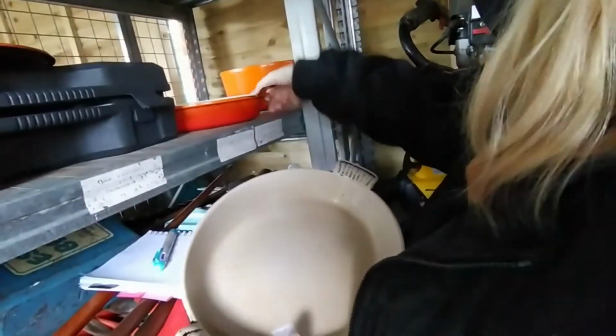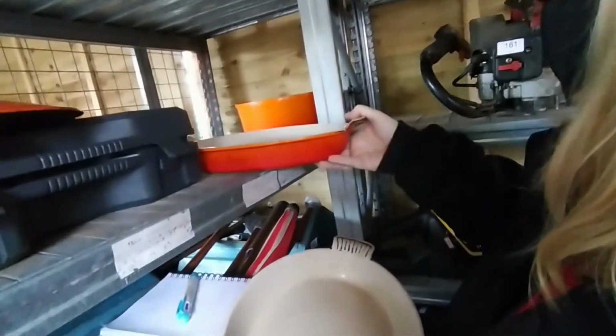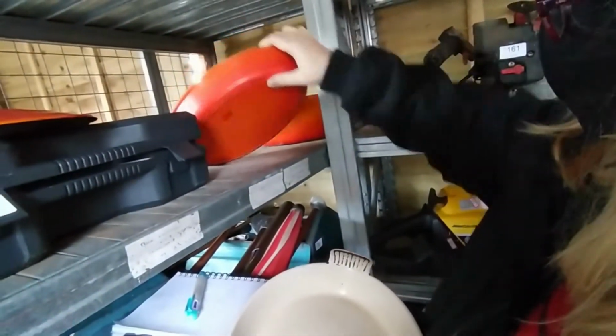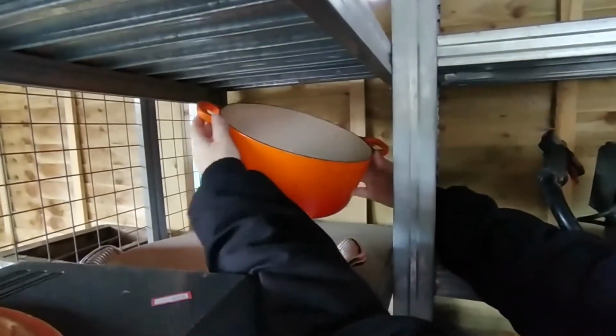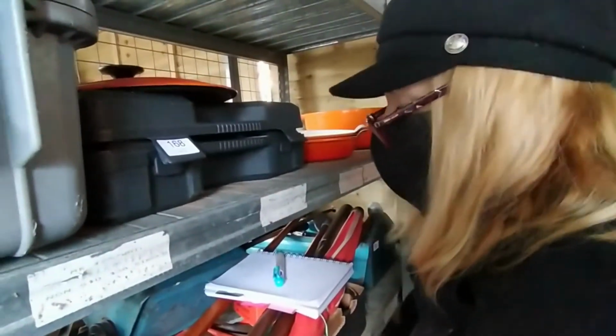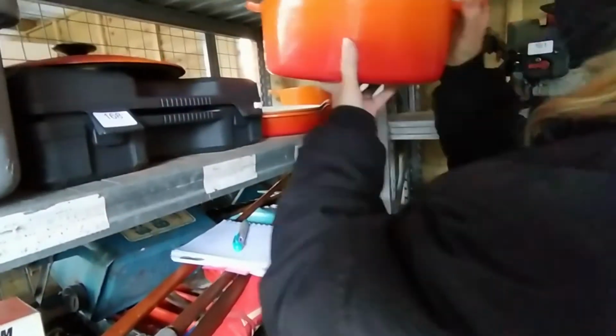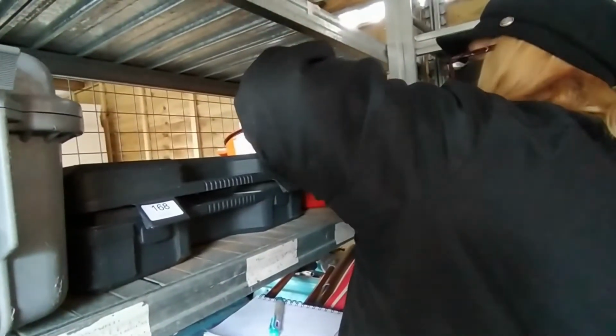Not bad, a bit warmer. There's two different sizes, it's very cold. So it's like four pieces we got. Bit rough. What do you want to put? Right.